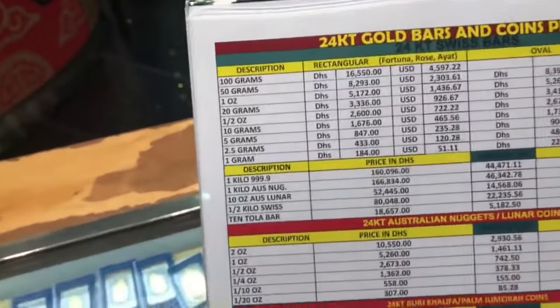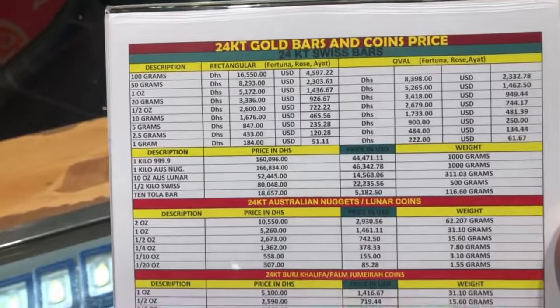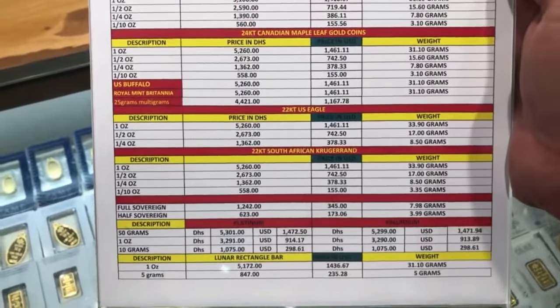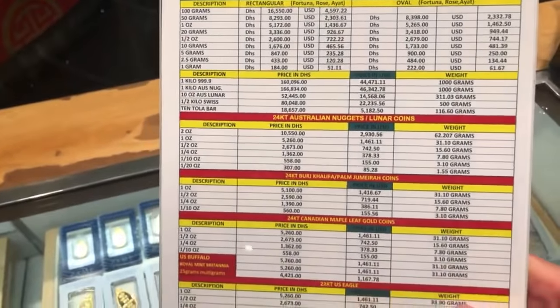Maybe someday I'll buy a kilo of gold, but I'm definitely not there yet. Here's the prices, guys. It's set by the government. So it's actually regulated and set, so there's no bartering in here. It's not like the other place. The other place where I got my silver, I'm going to post for you guys so you can see how I did that. Here's all the prices.